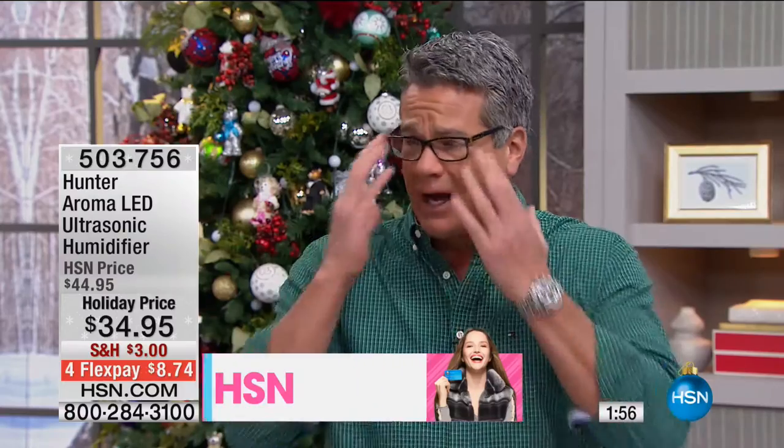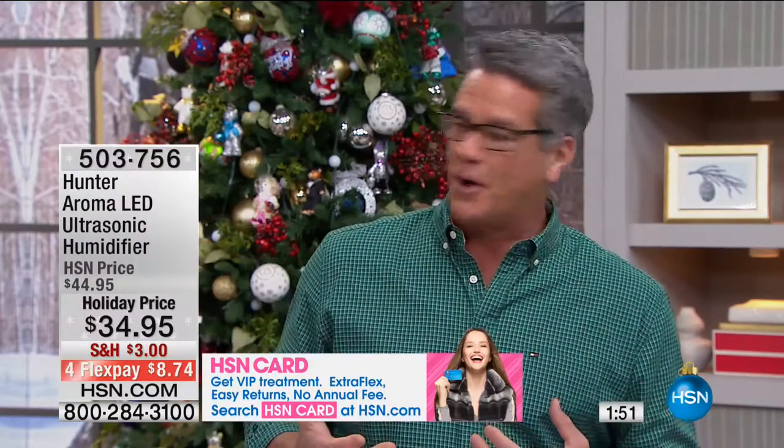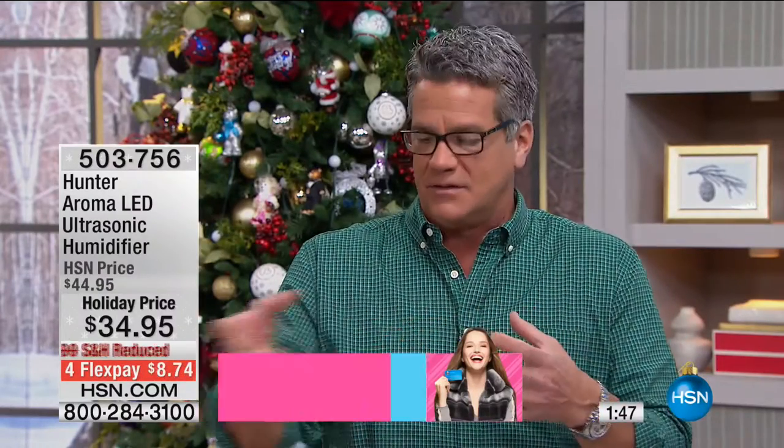That's why we made this compact. Do you really want to put a big humidifier in the middle of your living room when your friends are over? No, not really. This big thing is blowing steam. You're basically saying, it's dry in here, so we're trying to fix a problem. With this, it just looks like a little decorative piece of artwork sitting in a corner.